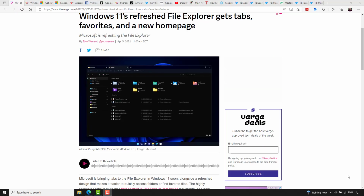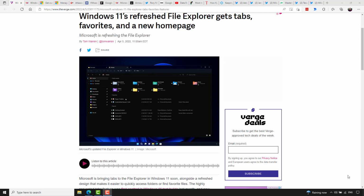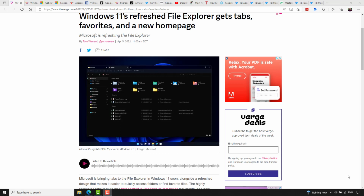On a recent episode, I covered the upcoming Tabs feature for Windows 11 Explorer. Well, The Verge reports that Microsoft is also adding a new File Explorer homepage that includes the typical quick access folders, recent documents, and a new favorites option. You'll soon be able to right-click a file to add it to favorites, and then it will appear pinned on the homepage of File Explorer. There are even improved sharing options for files with an updated share dialog that lets you send to recent contacts or apps like Teams, Outlook, and OneDrive as examples.